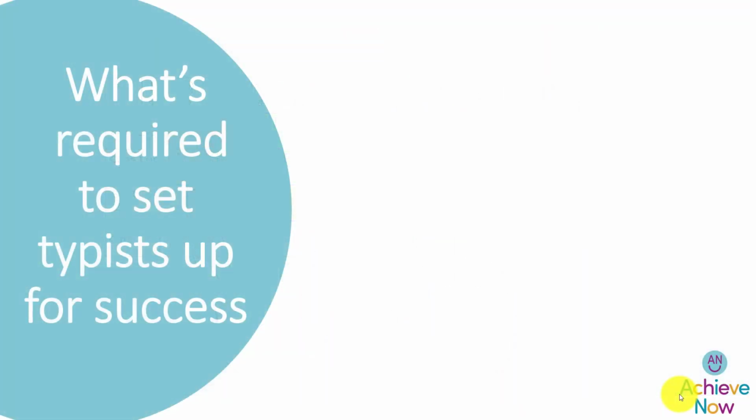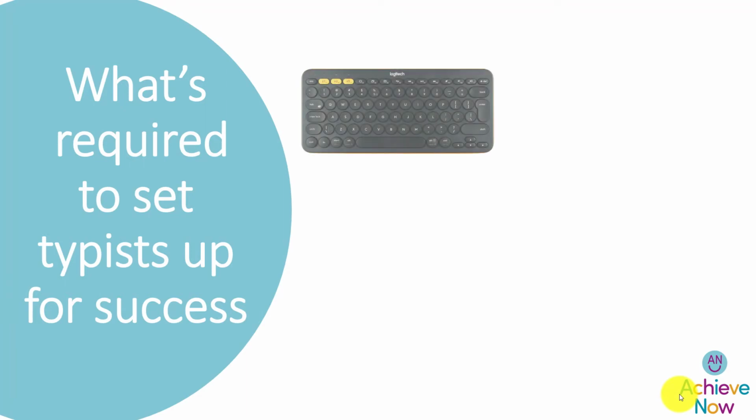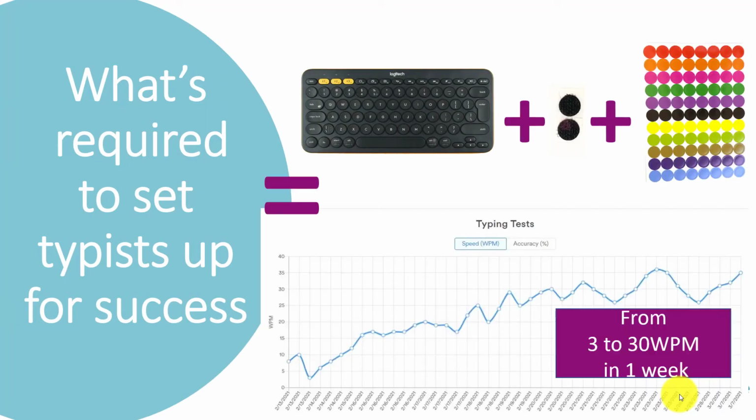So what is required to set typists up for success? A keyboard and some stickers. And with that, students like Imi can go from struggling to improving in every subject. So many students are struggling to get good grades, not because the technology doesn't exist or because we cannot afford the technology, but because people don't realise these simple techniques can make such a big difference. These enable any student to become a proficient touch typist quickly.